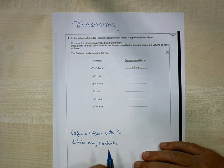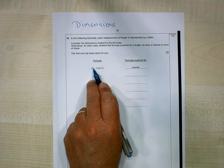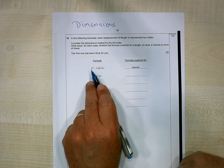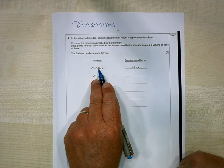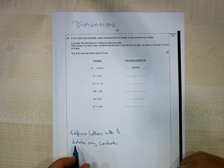That 3 there isn't a constant. It's a power. It's telling you to do something. It's telling you to multiply that by itself 3 times. That there is a constant, because it's just a number. So is the radius, the r, a constant?